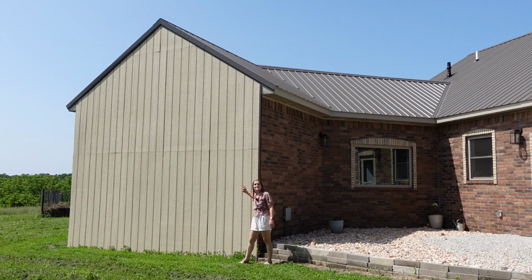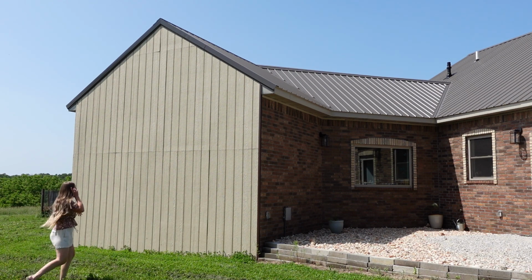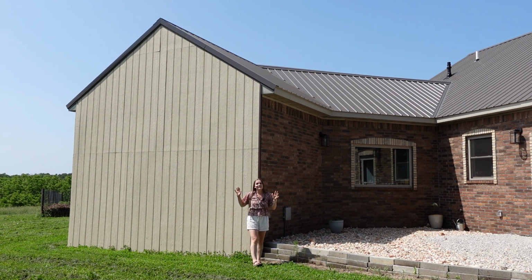The reason that this is siding is because this wall will eventually connect to our main house. So all the way over here is going to be our main house. And right now, we call this the breezeway. It's the connection between our garage and the main house.